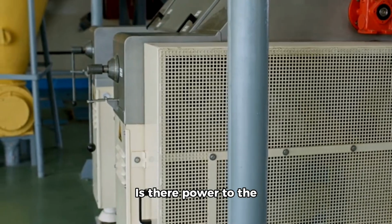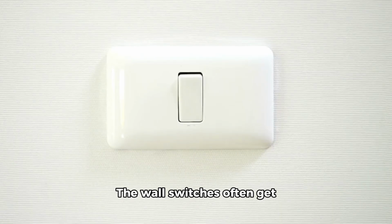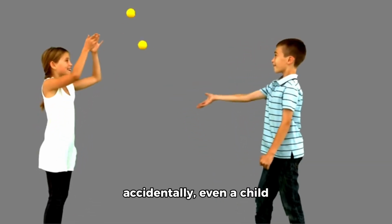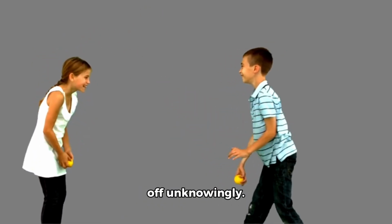Is there power to the furnace or air handling unit? Check the main breakers and any wall switch. The wall switches often get mistaken for a light switch. They can be turned off accidentally. Even a child playing with a ball, for example, can be the cause of the switch being turned off unknowingly.